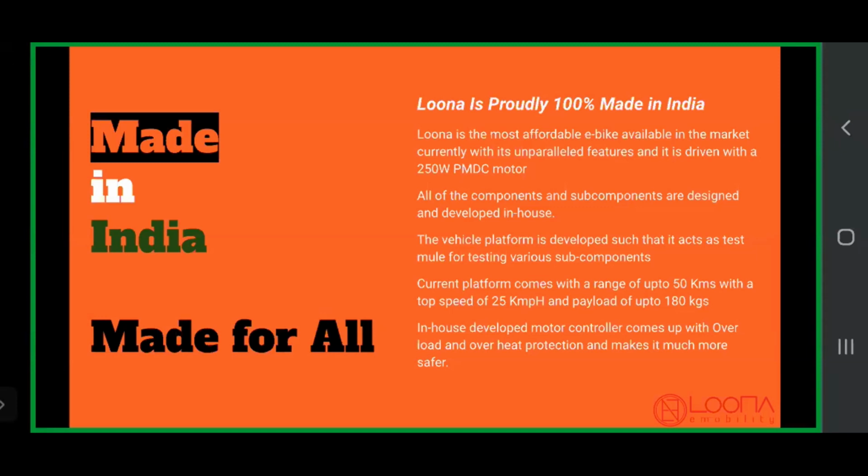The model we have developed in the month of September comes with a max speed of 25 kilometers per hour and payload of around 180 kgs, and the range of the vehicle is 50 kilometers. The motor controller we have developed in-house is overload protected and overheat protected, which makes it very safe to ride.